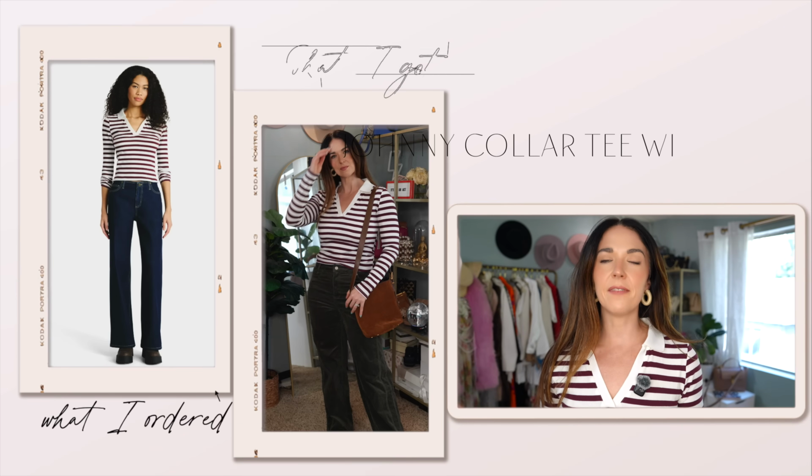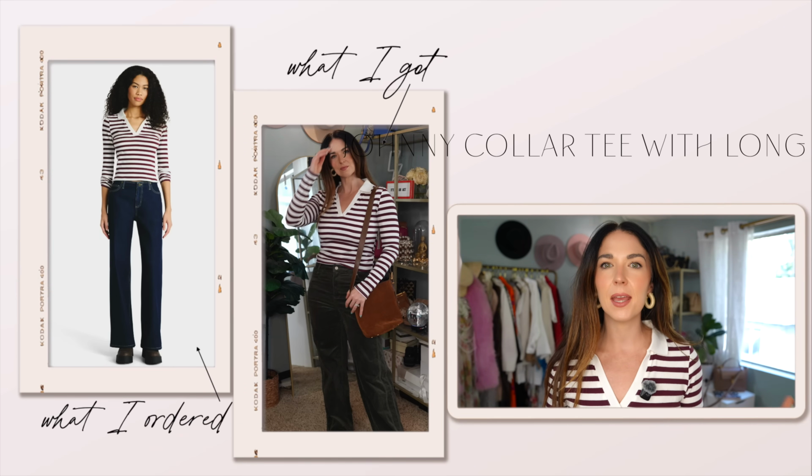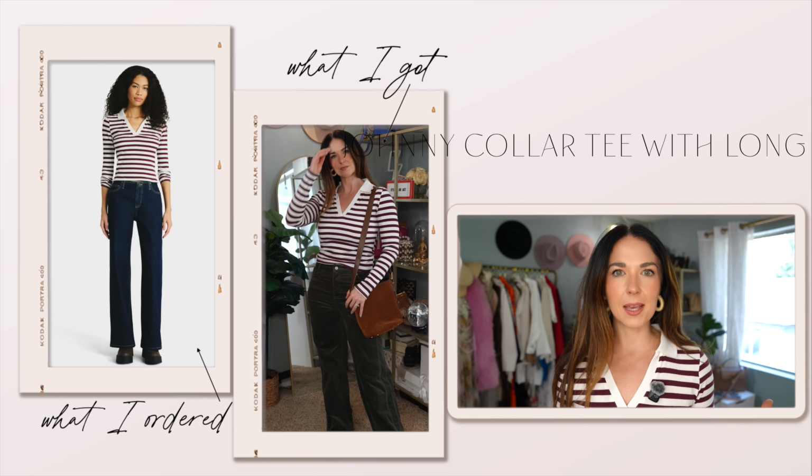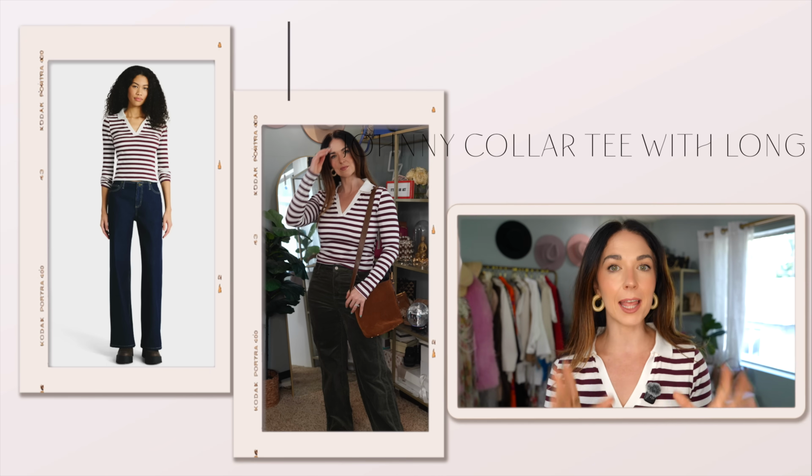Another huge trend that I've talked about the past several seasons, including this current one, is the preppy academia type of trend. And one particular piece that is cropping up everywhere lately is collared or polo neck sweaters and polo shirts in general. This is a really fun little top from No Boundaries, which is also another Walmart brand that I don't check out enough. It's more of a juniors line, but they have lots of really fun trendy pieces there.